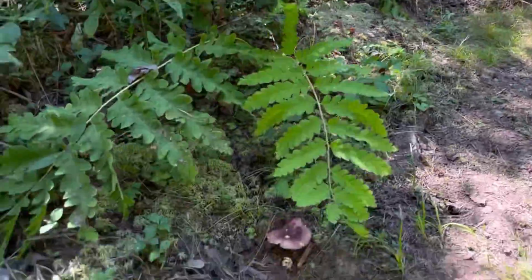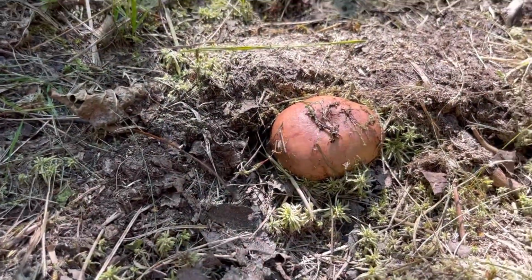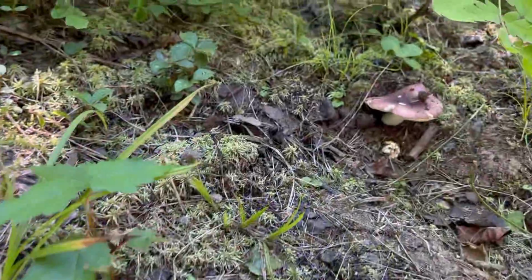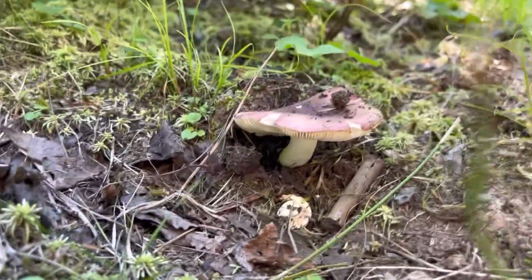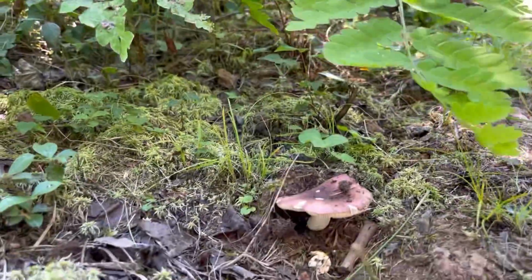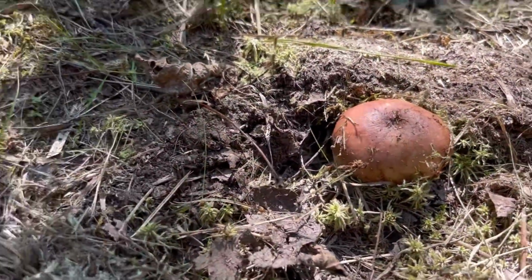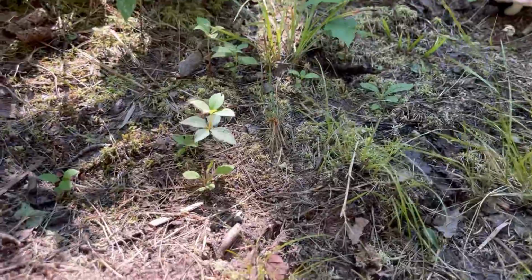Oh, I found number two and three. Oh. Well, that one's just emerging through the mud. Looks like an apple. That one's been up for a while. It's no apple. That's definitely not an apple. It looks like a very moldy apple, a little crab apple.